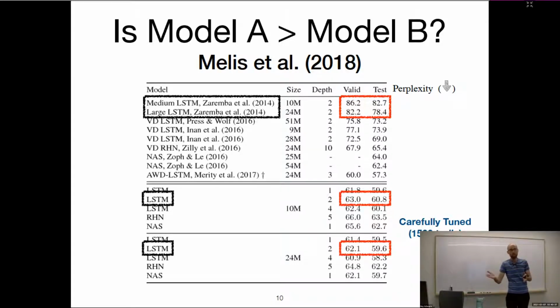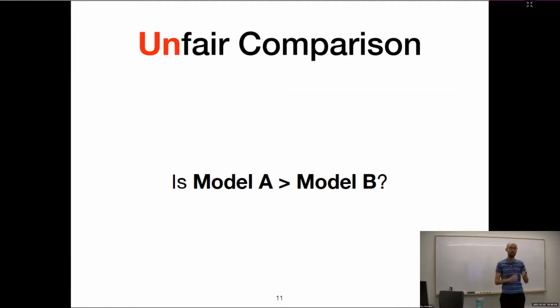An important question that is not answered by this paper is what would have happened if we had taken any of the other models on the top of the table and run the same hyperparameter search on them. But something seems to be lacking here in this comparison anyway.